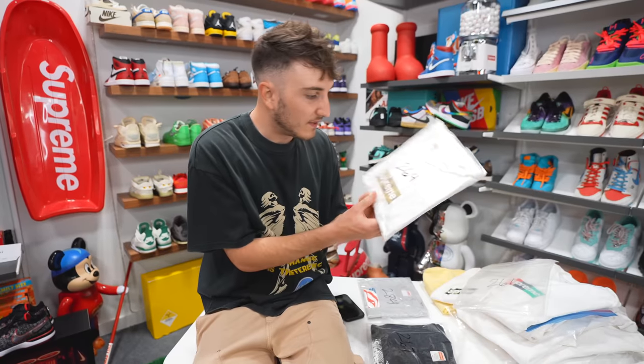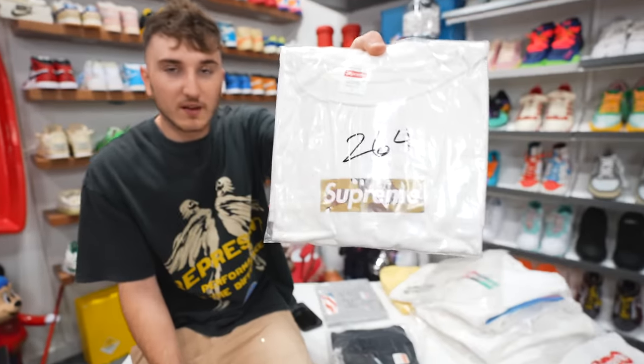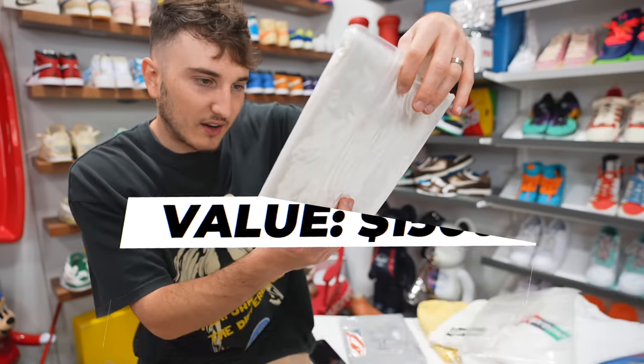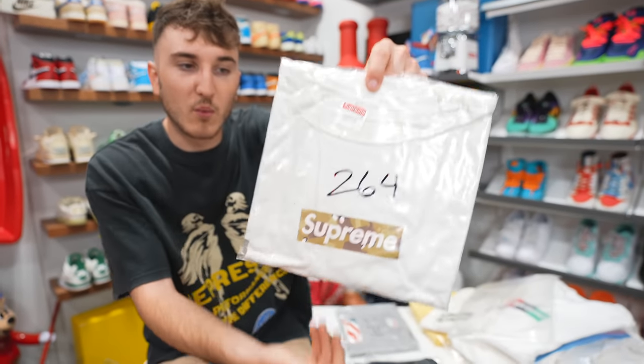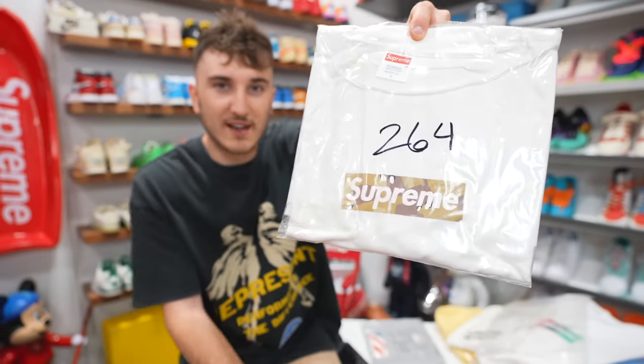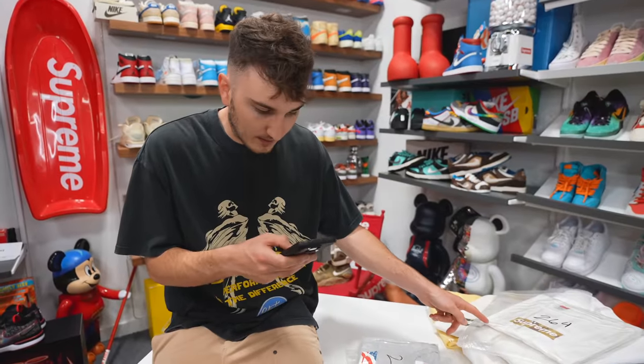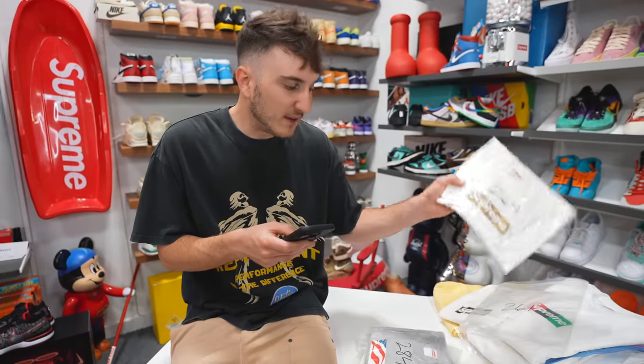Ooh, here's another Bape tee right there. Check that out. Is that pink or is that color changing? I feel like it was probably white before, and maybe that's color that dyed through there. Actually, I need to look up the price of that one. So this Bape tee is $1,500.